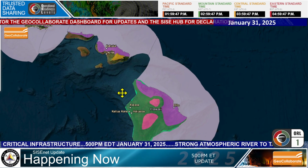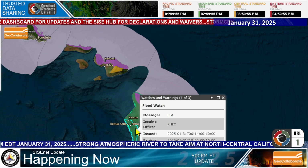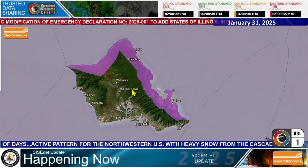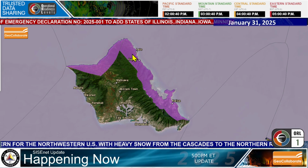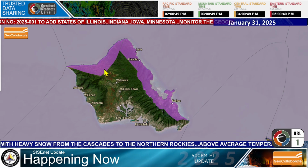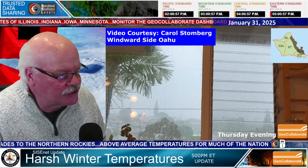Meanwhile, the entire Big Island is under a flood watch, and that is continuing all the way through the 31st tonight. So until tomorrow, it'll be in effect, and heavy rain is falling there on the Big Island. Now take a look at this. This is the island of Oahu. These are the high surf advisories in effect on the windward side and also the north shore. But we did get some video in yesterday, and I really appreciate this. This is from Carol Stromberg, who lives on the windward side of Oahu. And I want you to just take a listen.